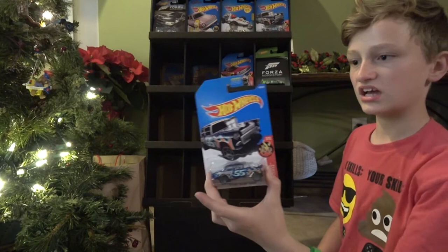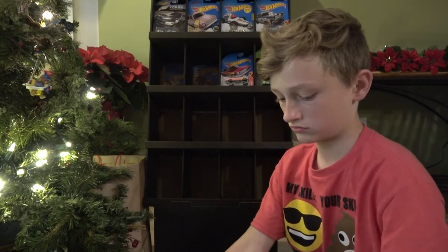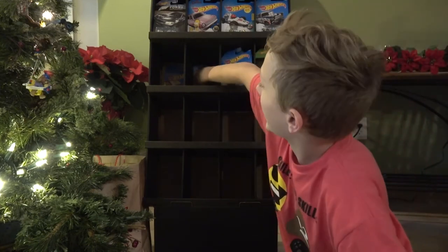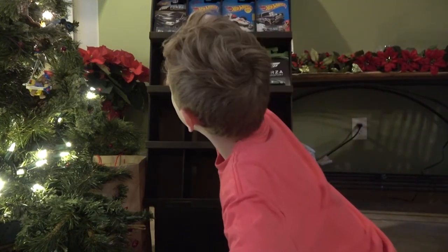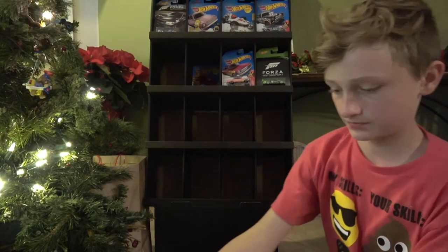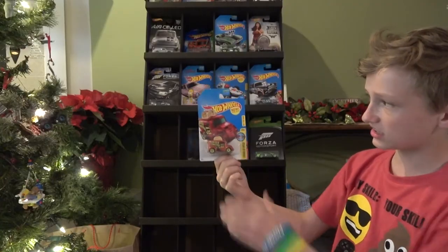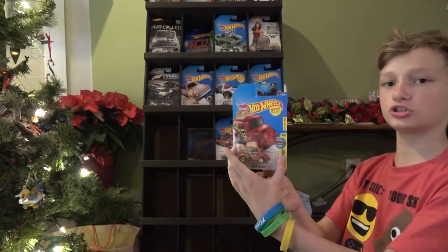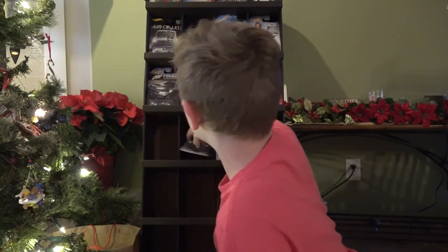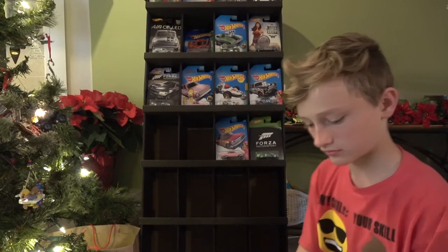This one looks really cool. It's the 55 Chevy Bel Air Gasser. Now those were very hard to find. I actually found the red one and I found that one. Very difficult to find those. Oh, there's another one back here. A Hot Wheels Ford Transit Connect. This is a roller toaster. I have one of the old cars of this one. It's the Rigor Motor.